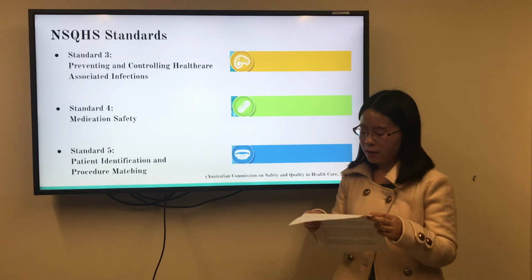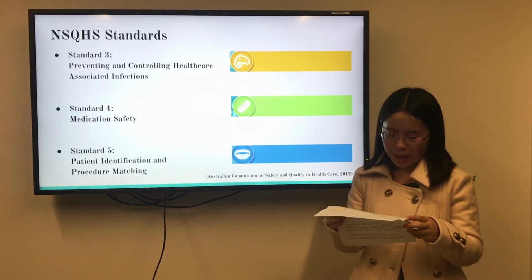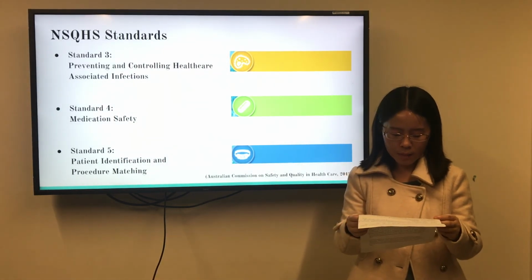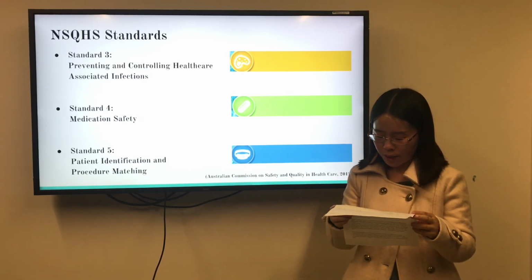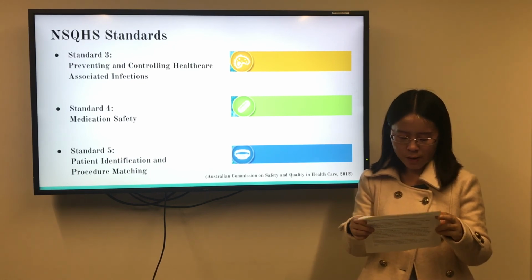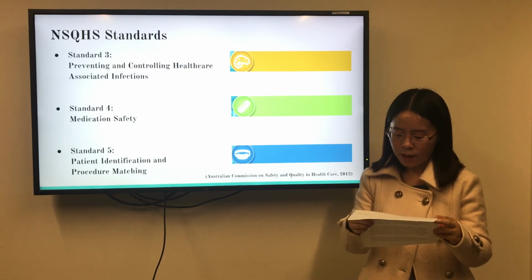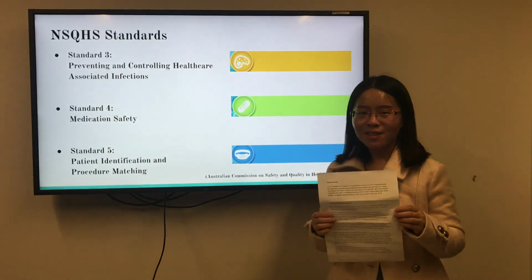And patient identification and procedure matching is essential to make certain that the correct care, treatment, and medications that are intended for John are delivered to him and not another patient. This is achieved by confirming John's identity through the use of 3 patient identifiers when delivering any aspect of care. Finish.